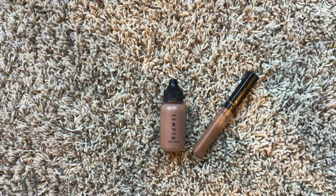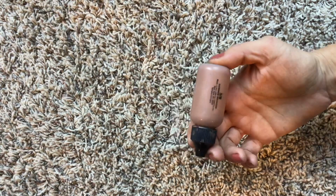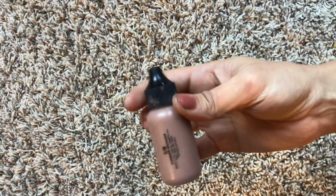Here are my liquid bronzers. I don't even know why I have liquid bronzers still. I literally never use them, but for some reason I also can't get rid of them, because I keep thinking, what if I want to use liquid bronzer? I don't know. I have this Temp2 one. It is, I think, designed for like an airbrush machine. It's very, very liquidy. It is in this shade Shimmering Bronzer.